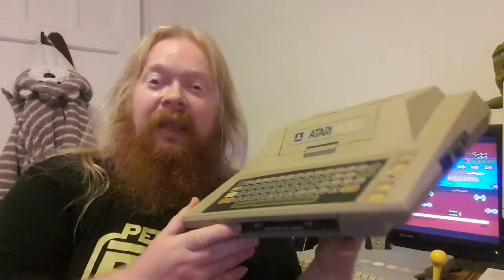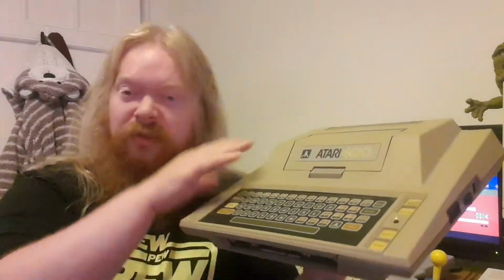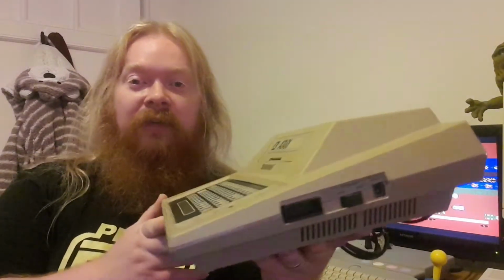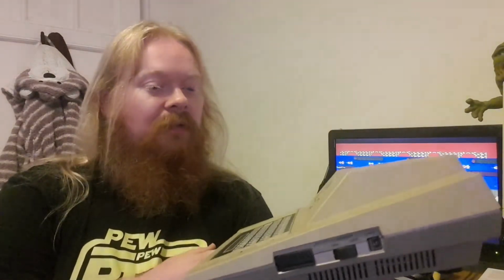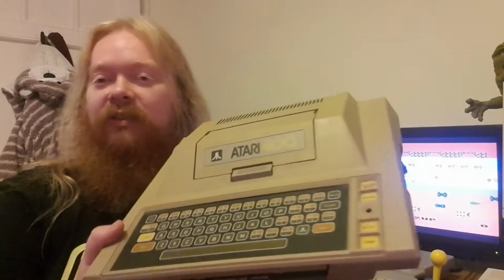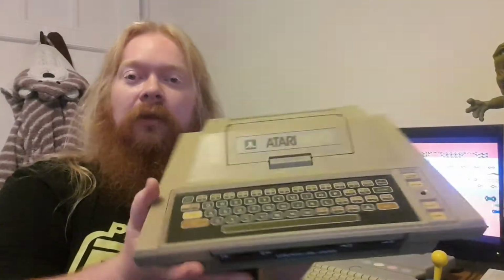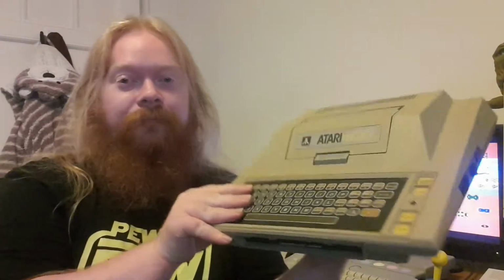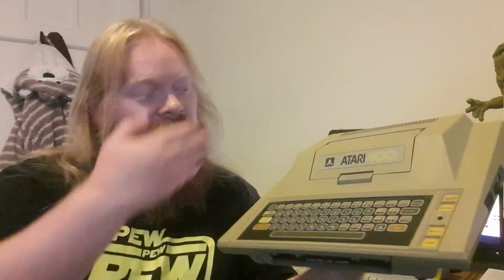Right, first of all, let's have a look over this. And is it just me, or is this one of the best looking consoles, computers ever? It really is. I just think the styling of it, even though it was back in the late 70s, early 80s, looks lovely now. It looks futuristic in its own way. So yeah, let's just have a quick look over this.